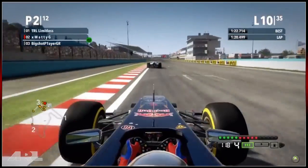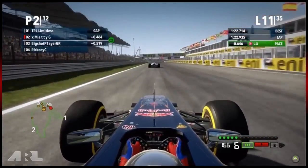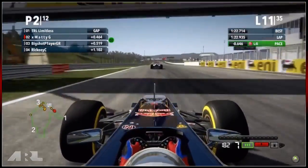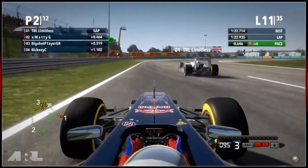Now, watching in the battle for the lead, I did just see Limitless go a little wide just at the end of the 2nd sector. So Limitless is now again still struggling. The gap is 4.5 tenths. It's a 22.9 that time around for xMattyG.